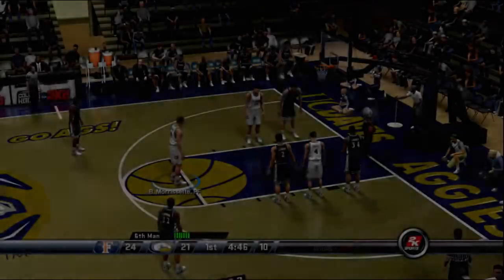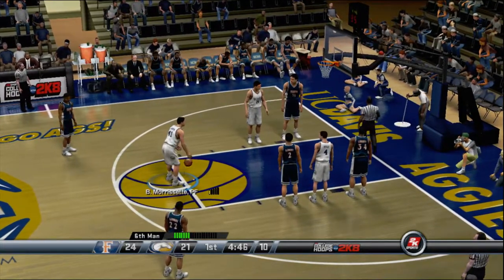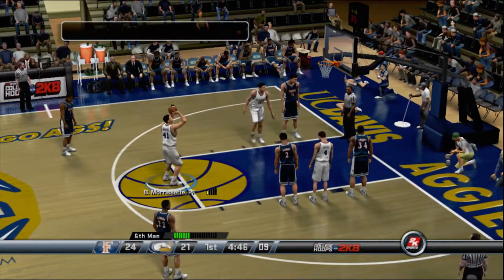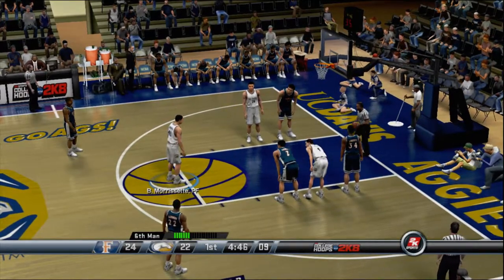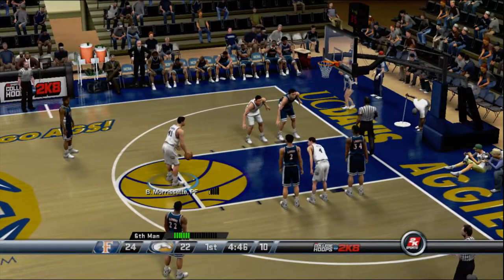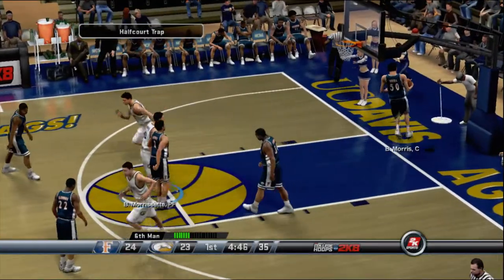Not a shooting foul. Oh, it is. We're shooting one-and-one. No, we're shooting two. Oh, we're shooting one-and-one. On the front end. He gets the second to fall as well.